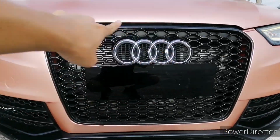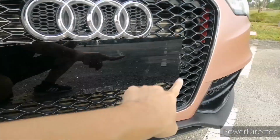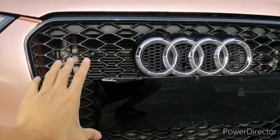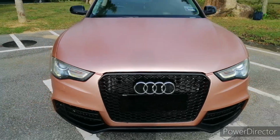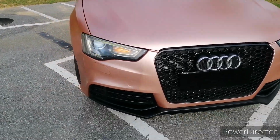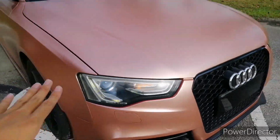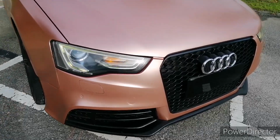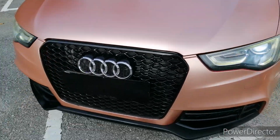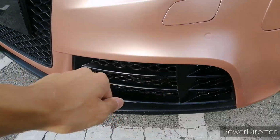Right here you get the massive Audi grille, and these are not fake vents, as you can see, they are functional for the intake for better cooling. Down here, as you can see, you get some gloss black bits, because this is the S line package. So basically you get some gloss black bits for the front. And these side vents are also real, they are not fake vents.